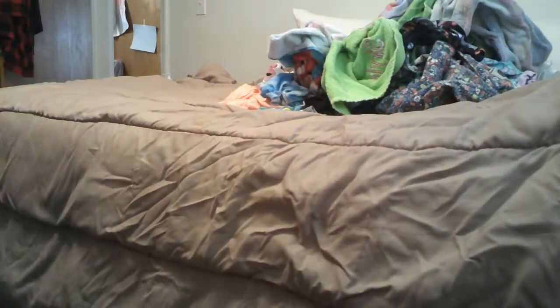So I am folding up my daughter's clothes, and she's the one with a lot of clothes because she loves to change clothes daily. So we have some towels, we have shirts, and I'm just folding them.